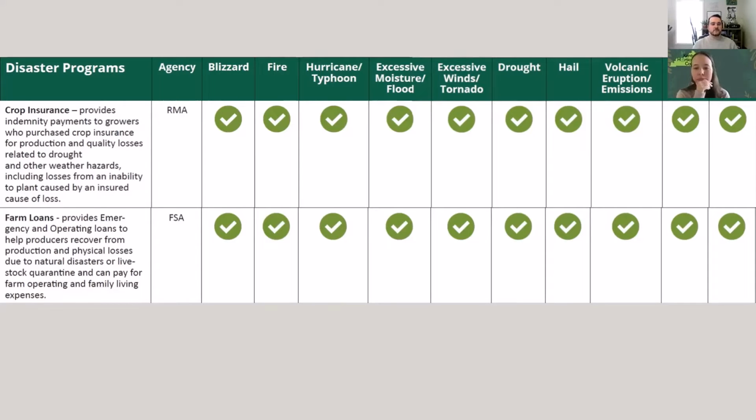This page also has farm loans. So any farm loans from the FSA that can be used to help you recover from an emergency or a disaster, and even just regular operating loans from the FSA, also cover all the disasters we talked about.